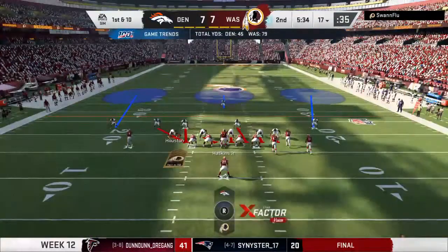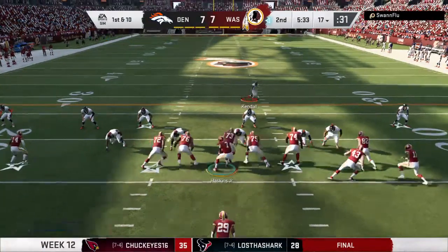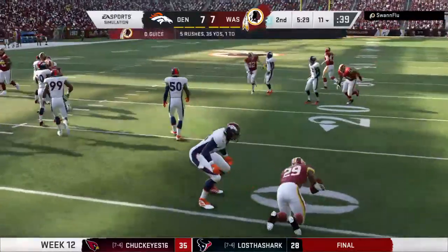Out there ready for this next drive, the Redskins offense. A tale of 2 extremes already in this game. A touchdown pass on their opening drive followed by an interception last time out. Now, it sounds like things balance out, right?